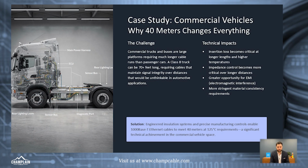Commercial vehicle platforms like Class 8 trucks, agriculture equipment, or any application that requires cables up to 40 meters long presents a challenge at higher data rates. At these distances, insertion loss is a critical factor, and the challenges become magnified over the length of the cable. Any imperfection in the manufacturing of the cable can result in a failure and anomaly in the system. Precision manufacturing and advanced insulation systems enable these cables to still perform at 125C at higher speeds over a long length.